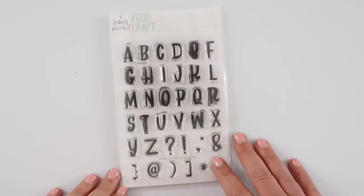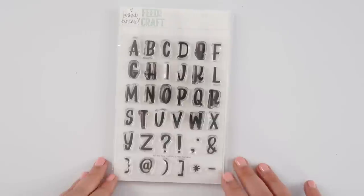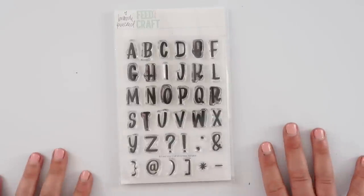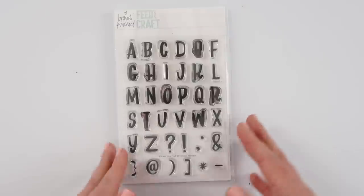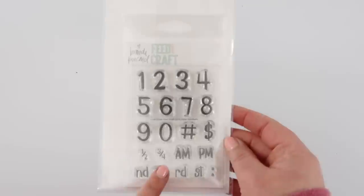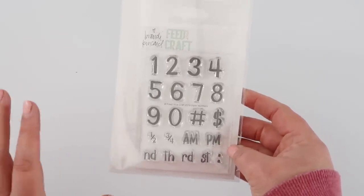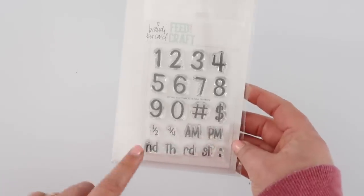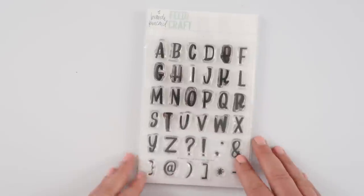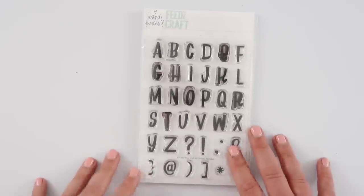My next favorite is another stamp set, the Aster Alpha from Brandy Kincaid and Feed Your Craft. If you've ever wanted Brandy's handwriting on your layouts, now is your chance. This stamp set is awesome. There is an additional numbers set that comes with it, which, I don't know why all stamp sets don't come with matching numbers. This one is so cute, and it really is just a great, fun, quirky alpha set.